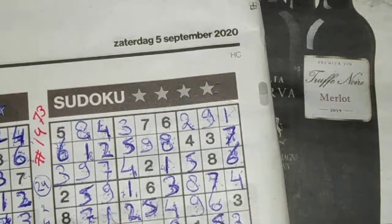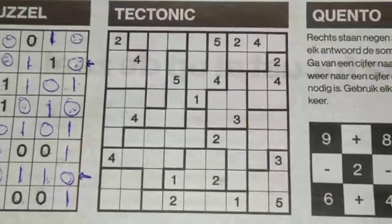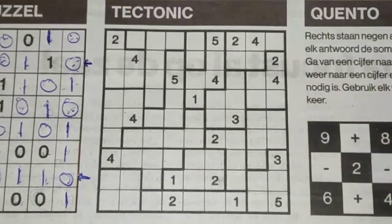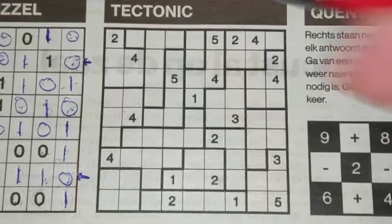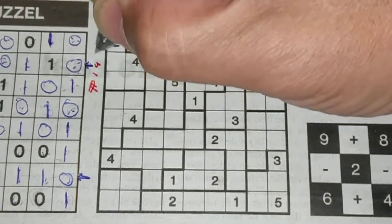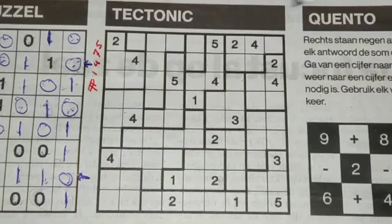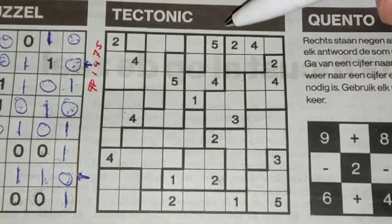Saturday, September 5th, 2020. The last one is a tectonic one, number 1475. Yes, 1475. So let's get started.